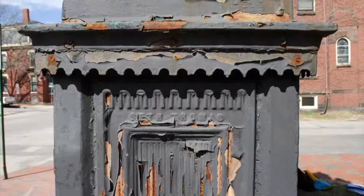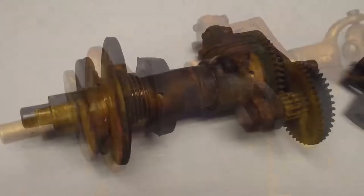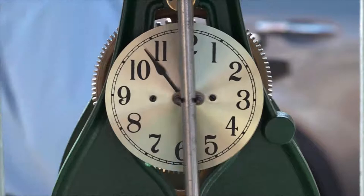Overall, the most challenging part was the case because it was in such bad condition. We were really lucky with the movement that all of the parts still existed, even though it had been converted to a motor-driven movement. Everything existed that we could convert it back to a weight-driven, mechanized movement. The movement is on a 6-hour automatic rewind to wind the weights up, so we don't have to do any regular winding or other maintenance to it.